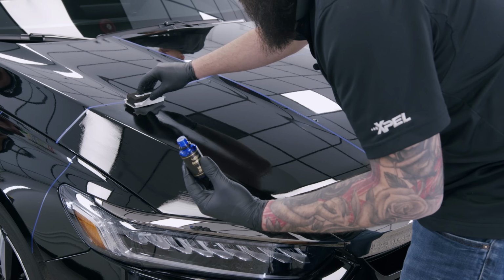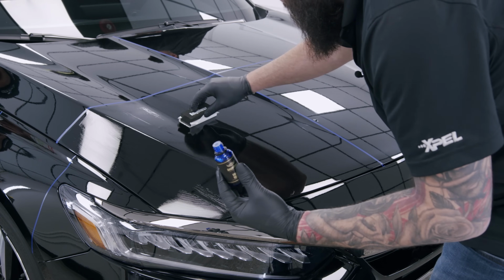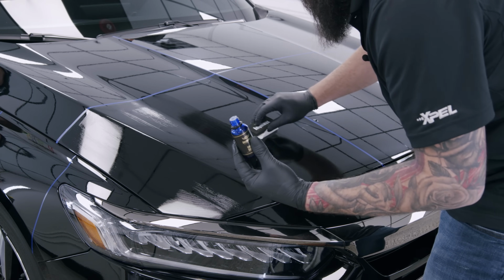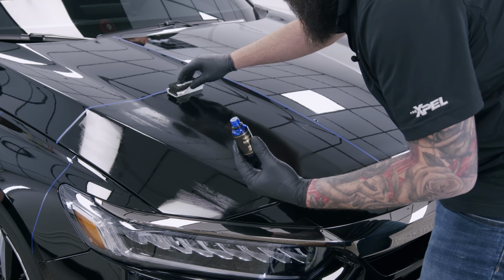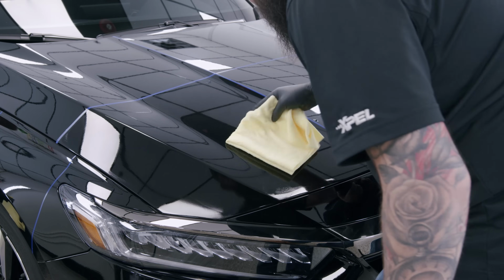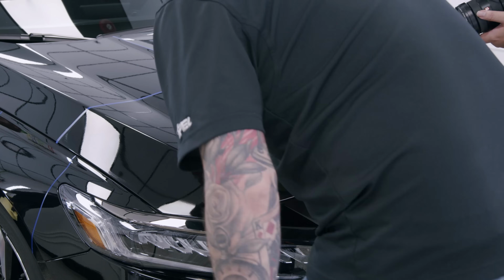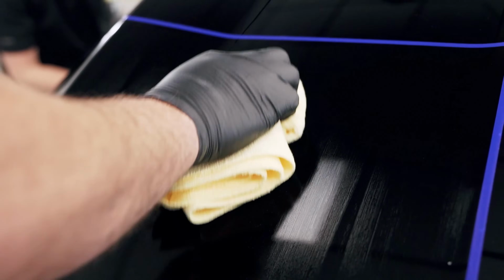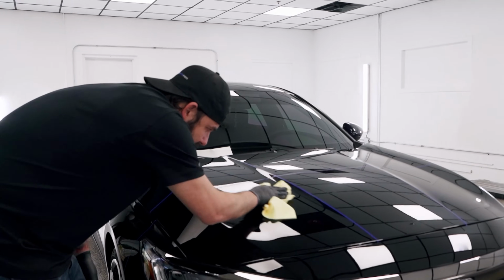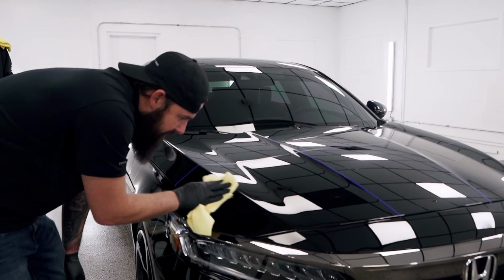You do not want to go over an area again if it's already been coated. The method in which the coating is applied directly contributes to the thickness and will also kickstart the chemical reaction. Once the panel has been coated, you're going to wait 2 minutes before removing with a clean, dry microfiber. And then you're going to want to remove the coating in a circular motion until 90 to 95% of the coating is removed. And then you can use a new microfiber in straight lines to remove any of the excess.